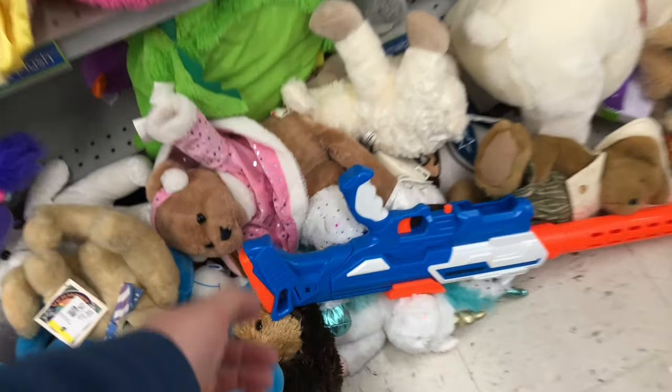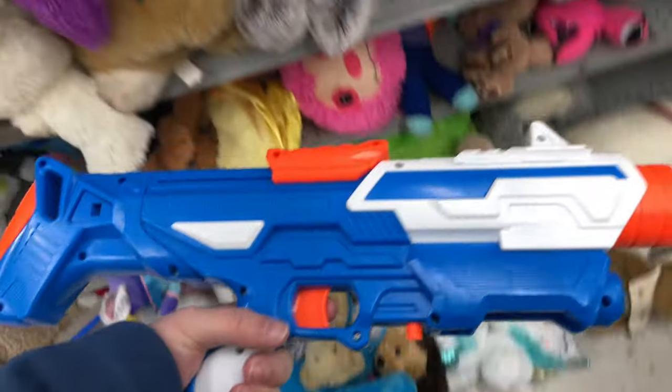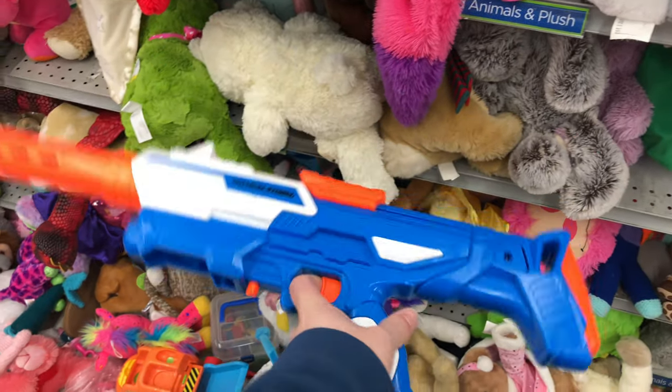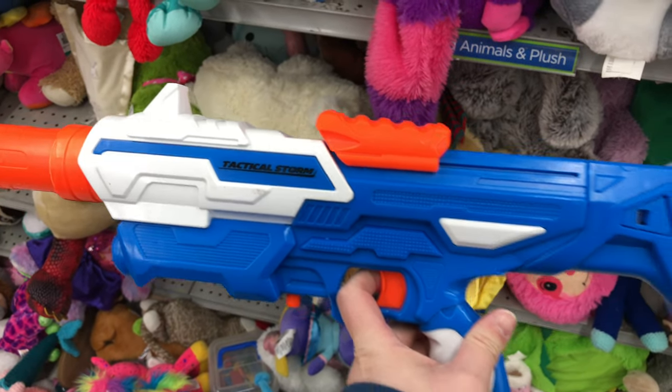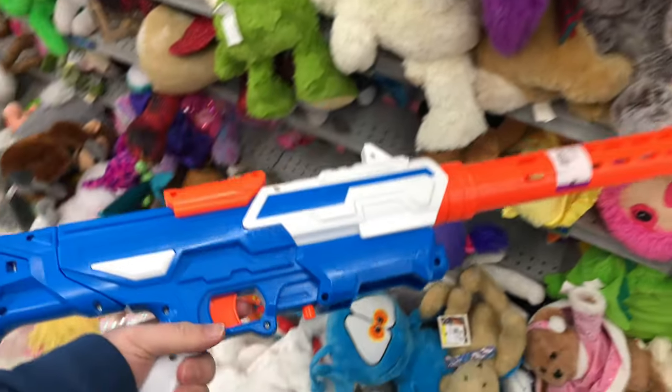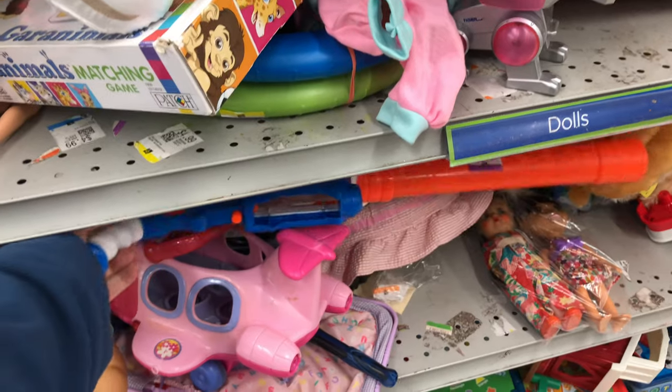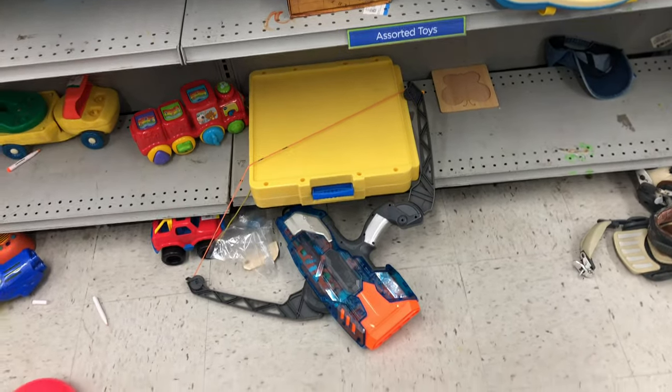And moving on, we got a blaster here. Not too sure about this, but it's got a bunch of attachments. And yeah, why even check the price at this point, right? $349. We got a Tactical Strike blaster. I don't know the name of this one exactly. If you do, go ahead, drop me a comment down below. But it's got a bunch of pieces on it, so that's pretty cool, but nothing I'm really looking for.